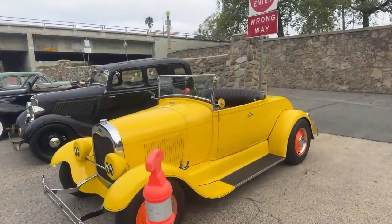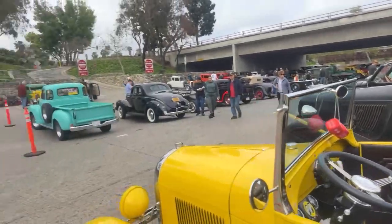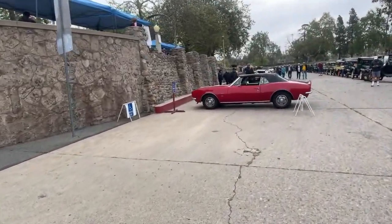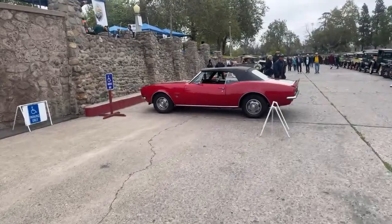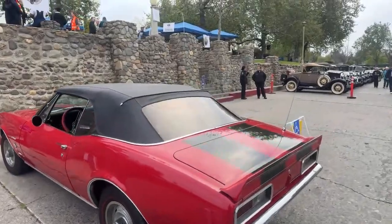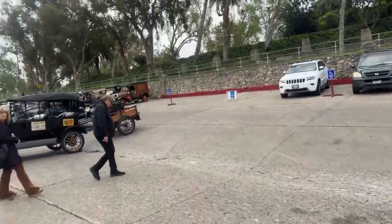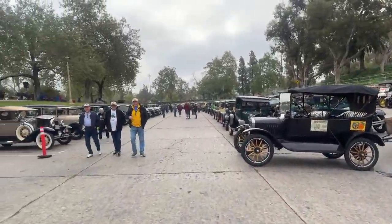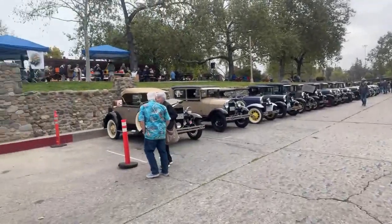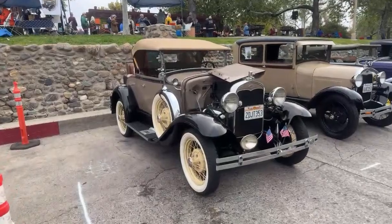'28-29 Roadster, Model A. This is a Camaro. He's just parked in the handicap spot. This is just, as far as the eye can see, there's just Model A's and early Fords, and we'll come back. I'm wide awake. I got a good night's sleep, so I'll sit here and bore you guys with all this stuff. We're gonna do a long video today.